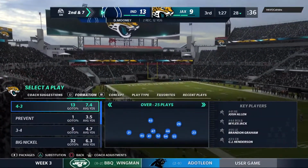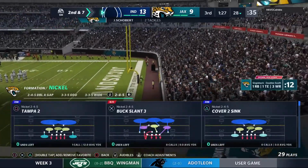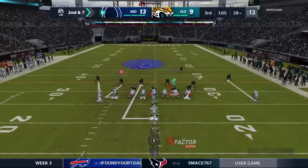3 yards the gain there, 2nd down. 3 brings up 2nd and 7 at the 28-yard line. Here we go.